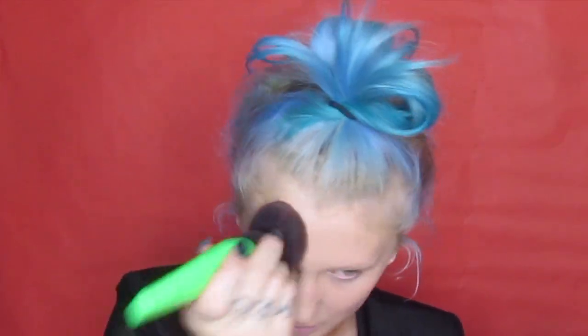Don't be afraid to, my earring's coming out. Don't be afraid to get up on your ears and underneath your chin and as high to the hairline as possible. And that's much better. This is the coverage I wanted. Still super light. Doesn't feel like anything's on my skin. And as you can see, it's still super natural and it matches perfect. And that's exactly what I'm going for.